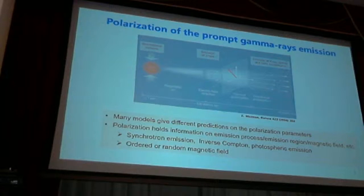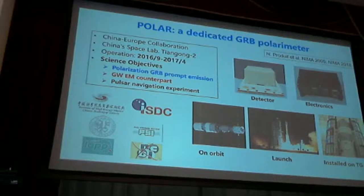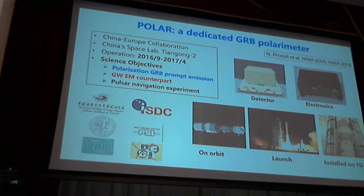The polarization information tells us what the emission process is, what the region is, and how the radiation is produced. Tiangong-2 operation started from September 2016, and it lasted only about half a year because of the high voltage supply failure. Considering the trade-off between this time interval, it effectively observed about 4 months. So the science activities include the polarization measurements and also, because of the O2 operation level, it also observed the GW events.